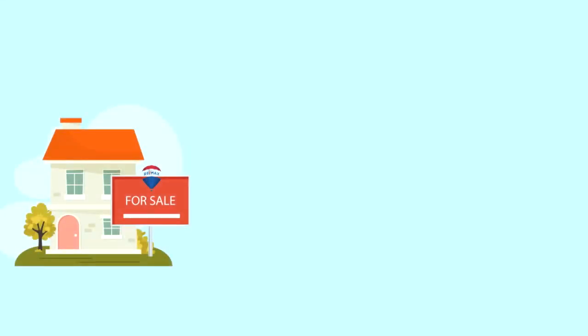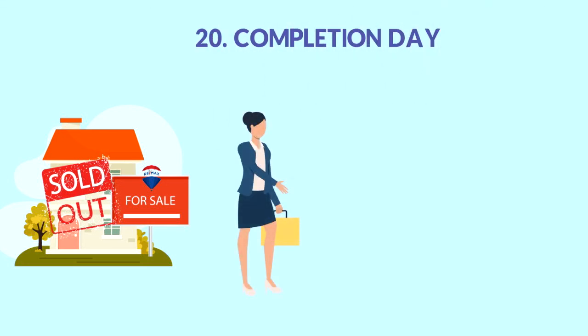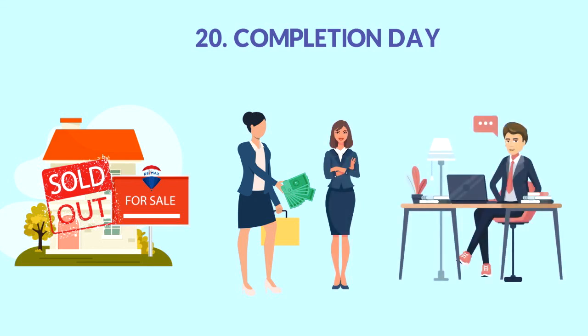You've been working towards this when you have finally sold your home. On completion day, your solicitor will receive funds. You'll need to move all your belongings out of your home promptly and drop your key off at the estate agent's office, ready for them to give to your new buyer.